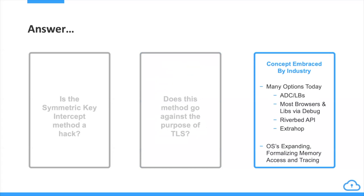And that gets to the last part, which is related to that: this method is actually embraced by the industry. The concern is, once the industry figures this out, are they going to shut it down? There are actually many people getting symmetric keys today. You have an F5 load balancer, it can log keys into little key files. People pull those off all day long. Most browsers today, and libraries, you can put into a debug mode and log keys. You just don't want to run them in production.